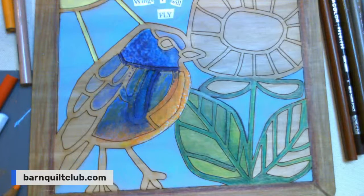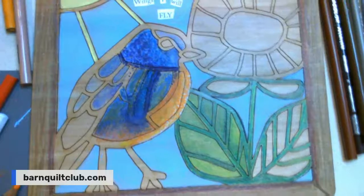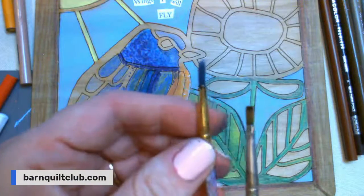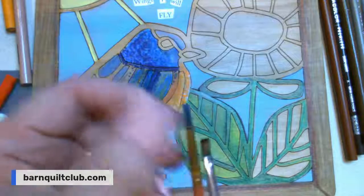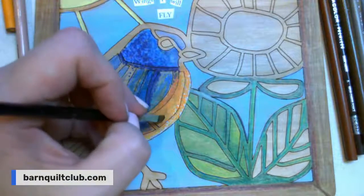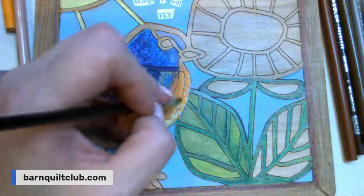I'm going to get just a small brush. When you get barn quilts from me, I give you flat brushes. But if you're wanting to do more with me, my recommendation is to get yourself a set of detail brushes. They don't have to be expensive. You can get the pack at Walmart, Hobby Lobby, wherever. So let's just see how she feels painted.